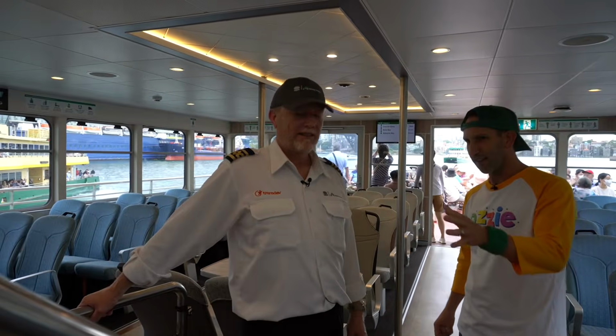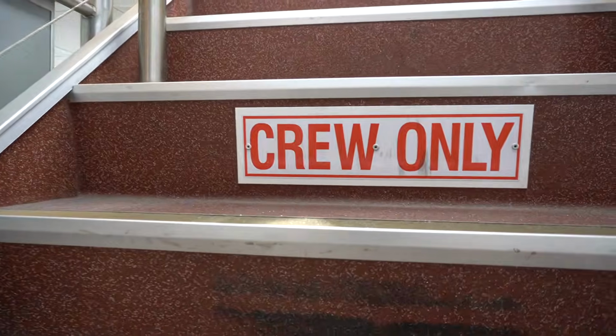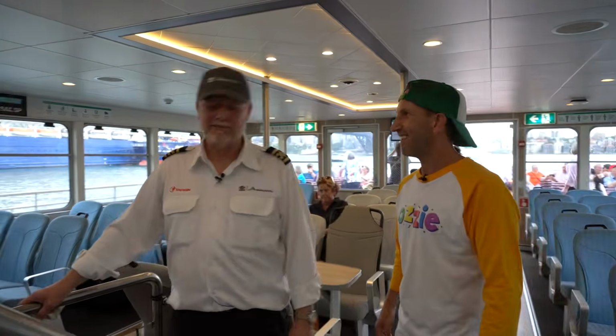Right. Now, this section, I can see the set of stairs here says crew only. That's it. The crew only. Can I be an honorary crew member? Just for today. Yes. And I can take the kids with us? Sure. Absolutely. Come on, kids. Let's go. All right, let's go.